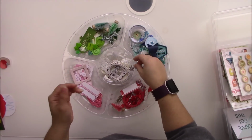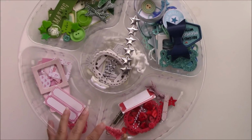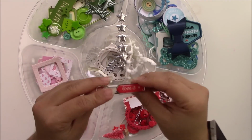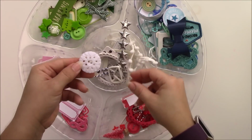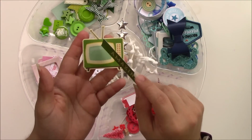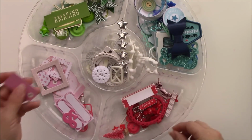Let's see what else. A little trim. Let me get a close up here. Okay, better. So some trim. Again, labels. Like I said, paper clips, buttons, buttons. Nothing like the ordinary die cuts that aren't really Christmassy, but I could document a movie. I'm watching The Grinch, the movie, so little tags.